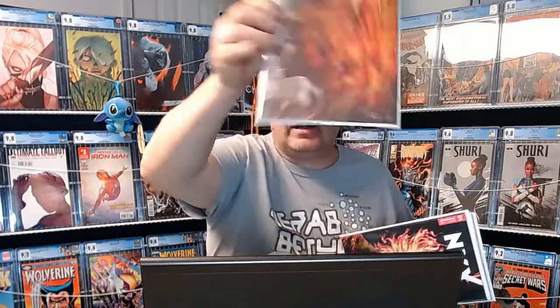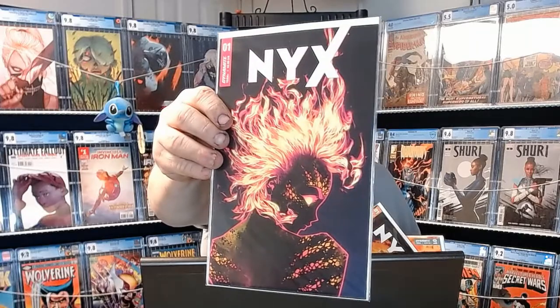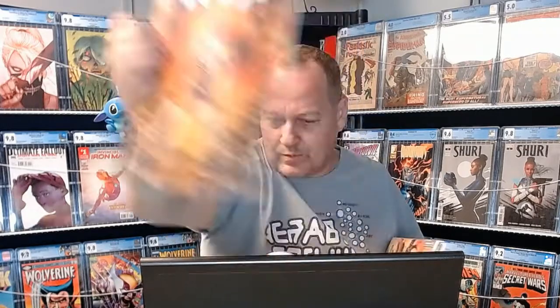And then I picked up four different copies of NYX number 1 from Dynamite. There were like 32 different covers on this, and none of these are any of the variants. I just picked up the artwork that I liked because, well, I want to speculate, but I also want to speculate with stuff that I enjoy looking at and enjoy reading. Yep. NYX.